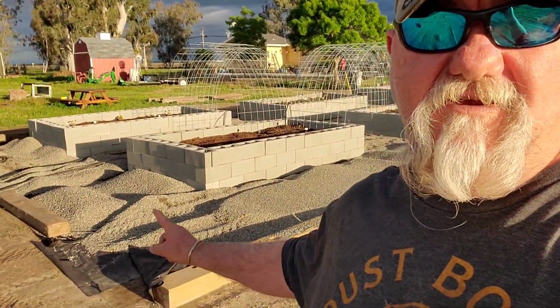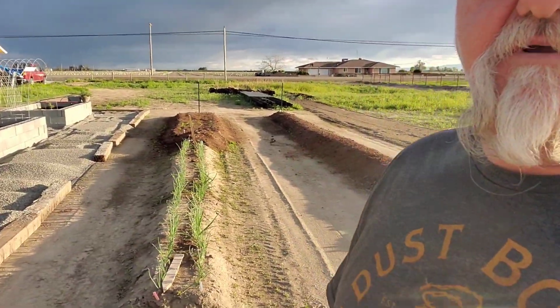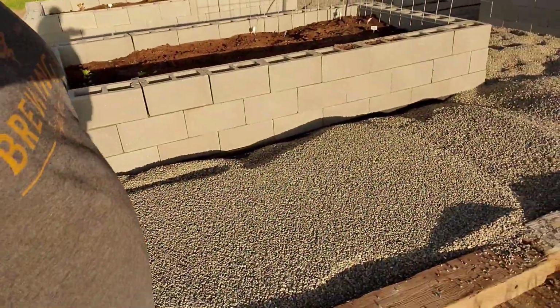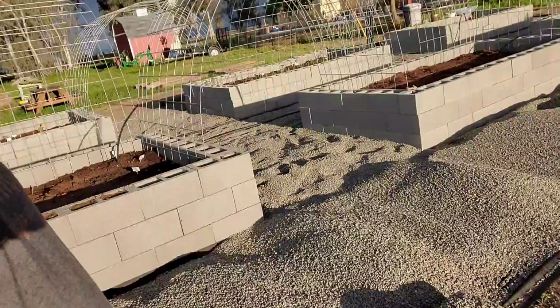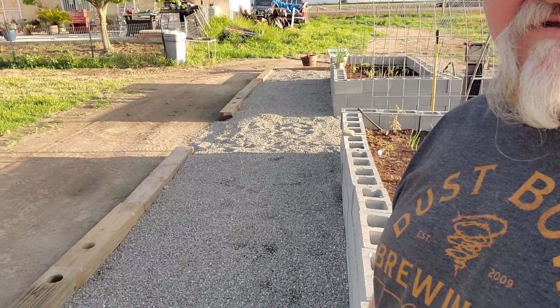Well, this is a couple days after I did all the work over here, dumping all the pea gravel in, but it's looking pretty good. This obviously has to be leveled out, but I was able to get most of the other side straightened out. We just had some rain, so this is kind of what it looks like. Pretty nice.